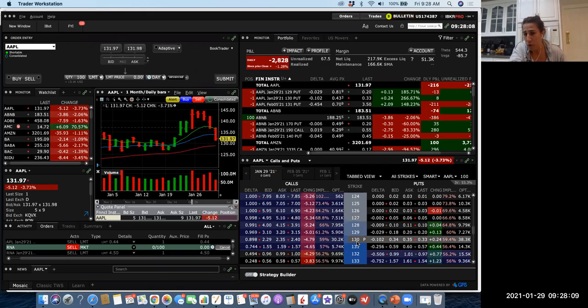A 130 put right now is selling for $33. What that means is if you put an order in to sell a 130 put that expires today, $33 would get dropped into your account. You keep that 33 regardless of what happens. It doesn't matter if Apple trades higher or lower or in between or goes bankrupt. You keep the $33, right?